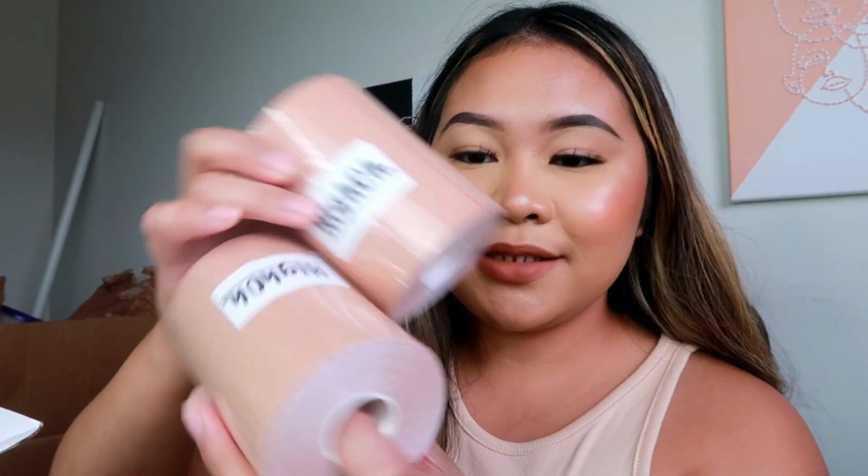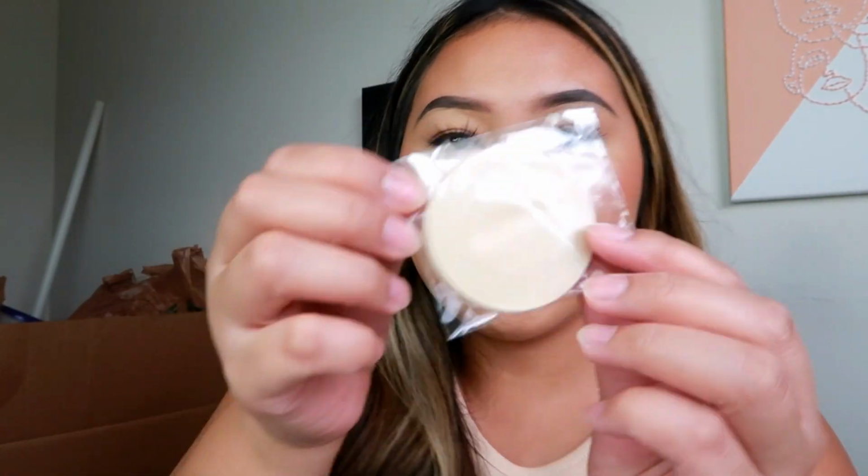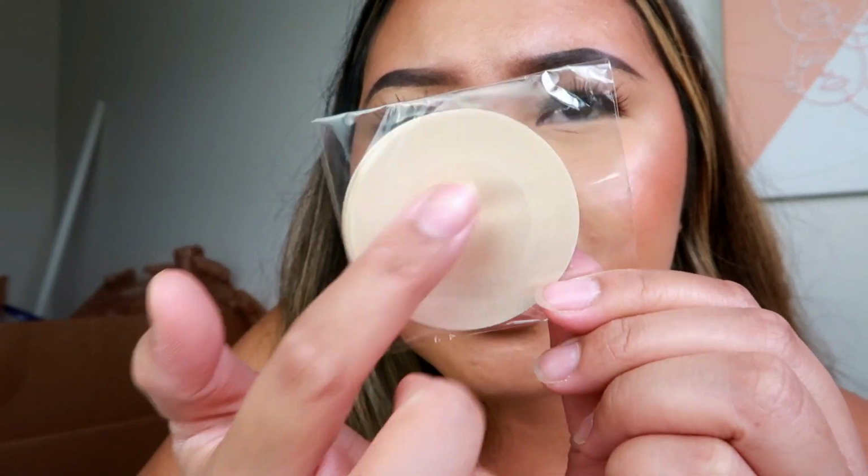So this is from Xoxo, and they sent me more nipple covers and boob tape. This is what I've been loving, you guys. This is actually really good, and I have been loving this nipple cover. So yeah, I can't wait to use this. I'm going to try to use this today because I don't feel like wearing a bra at all. So yeah, that is it for this haul slash PR haul.